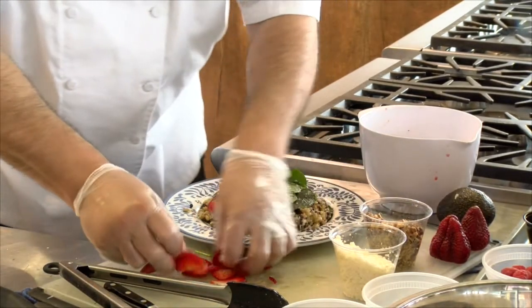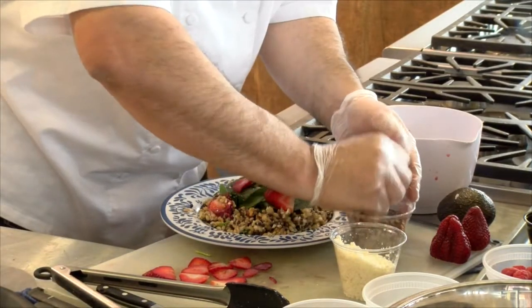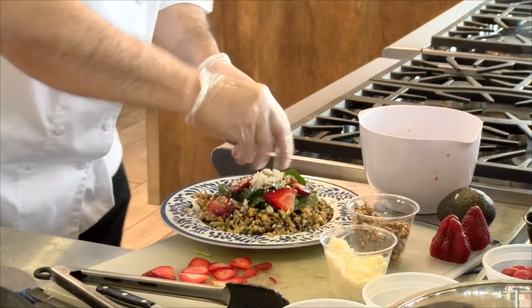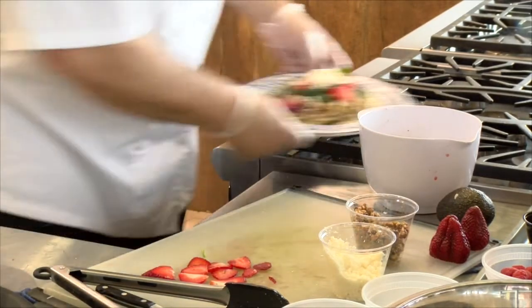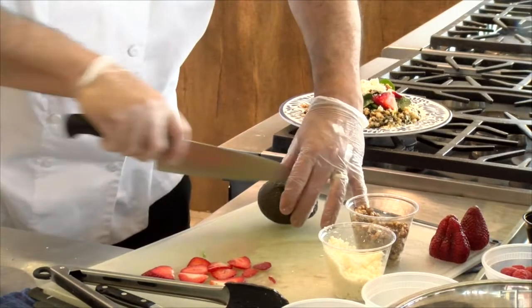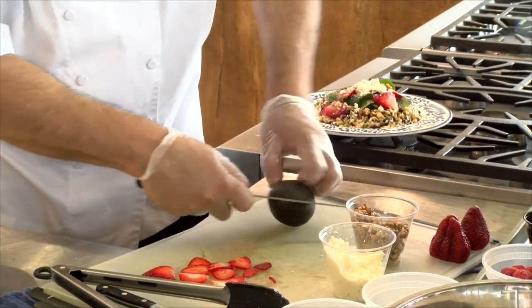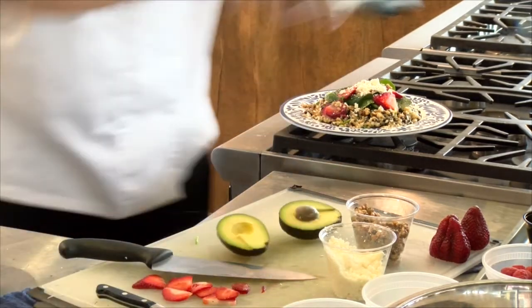Add some more strawberries on top. A couple more walnuts. Some feta cheese. And then lastly, we're gonna add this avocado. So let me show you how to cut this avocado. See how I run it around? There's a big, okay, beautiful avocado.